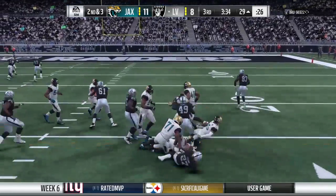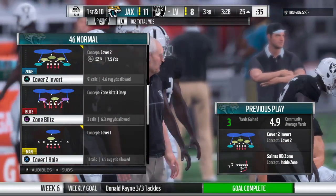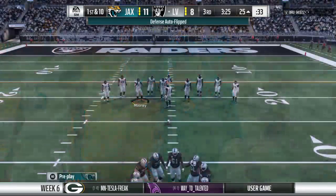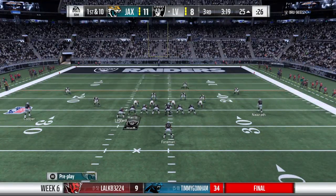Here's Foreman. And he's able to get it down to the 25-yard line. Give him 3 yards and a fresh set of downs. So many teams want to throw the ball in this situation nowadays, but I love watching a team that has enough confidence to go ahead and run the football in that situation. That's almost a tendency breaker.